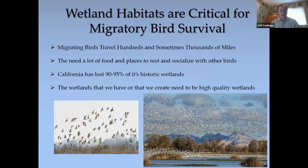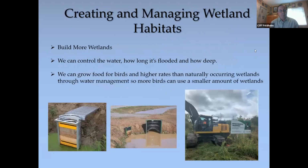So in the face of that, California having lost most of its wetlands, we're faced with this need as managers, as wildlife biologists and scientists, to create the best quality wetlands we can, to enhance those wetlands and provide the best habitat we can. So a lot of what we do now and what we do out at the wildlife area, working with groups like Ducks Unlimited, California Waterfowl Association, UC Davis, and throughout the valley with the Rice Commission and others, is to build more wetlands.